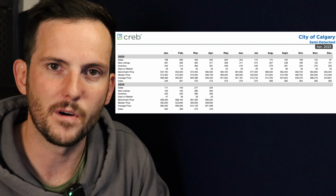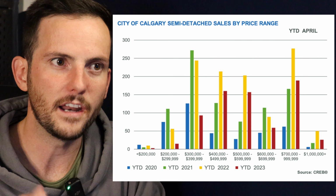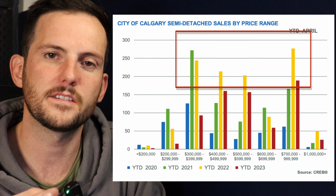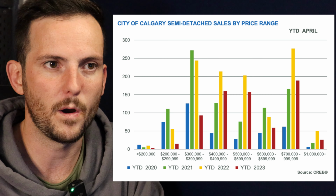So let's continue on. The first step into breaking this down for your personal situation is looking at the sales by price point. This is again citywide. So you can see that the yellow bar is last year and the red bar is this year. Last year's sales in every segment actually outpaced sales from this year. That, I would argue, is because of the lack of supply that's in the market.